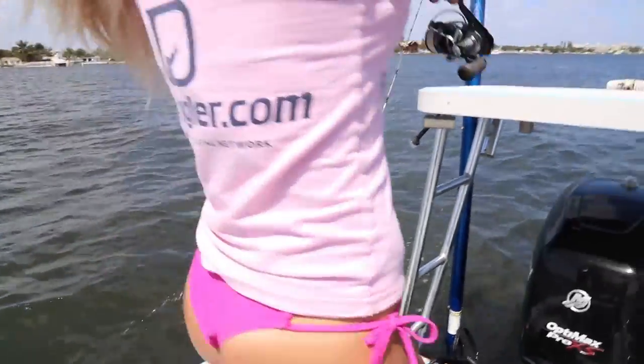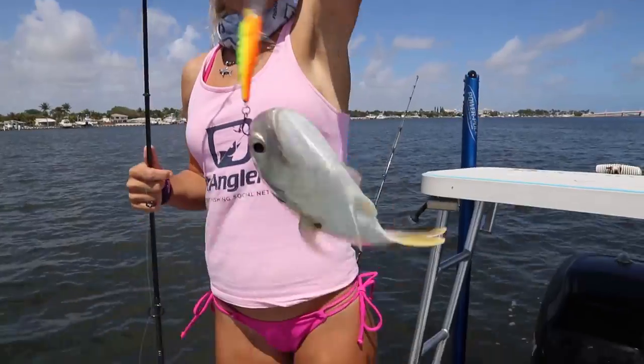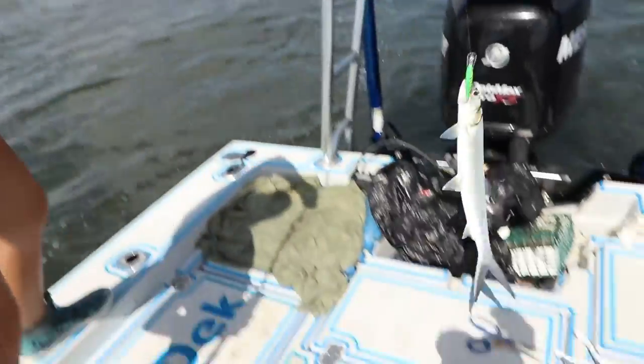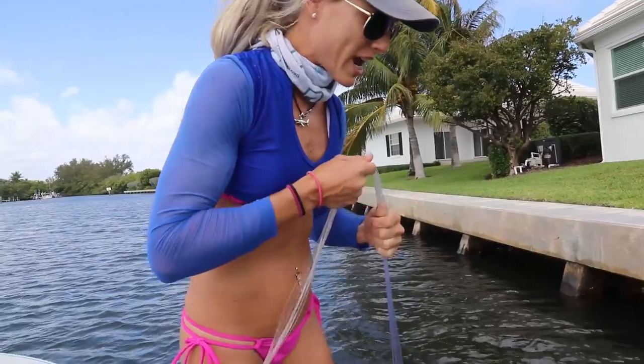First catch of the day. All right, you can see that crap on the Amazon store. It's a ladyfish. All right, just do the cast net.